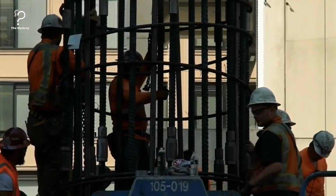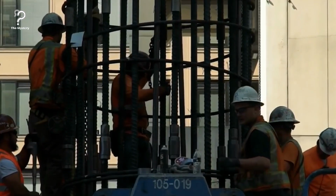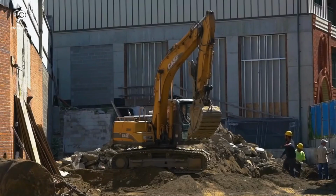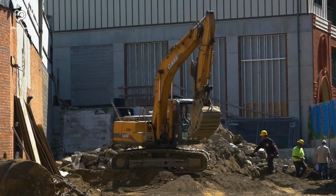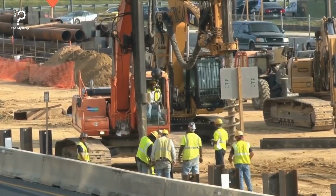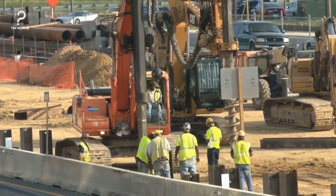Right as the construction workers started digging at the site, one worker heard a strange noise coming from a hole. The worker told everyone to stop right away and listen. Everyone heard the cries coming from the bottom of the dark hole. Not sure what they would find, they peered down into the hole and shined a light inside.